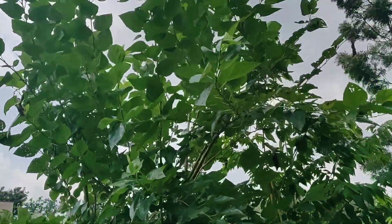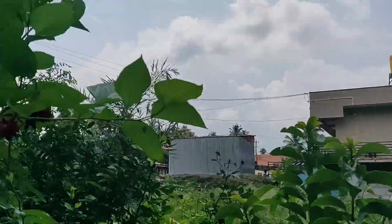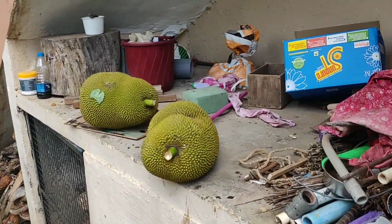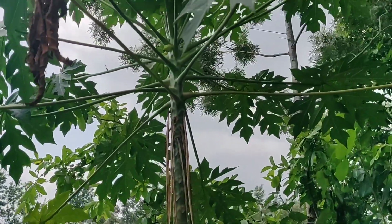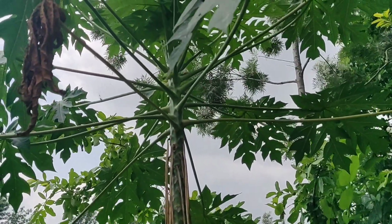And we have some mulberry leaves which will help for silk farming. We have just plucked jackfruit in the morning. And this is a papaya tree. Papayas are just coming out.